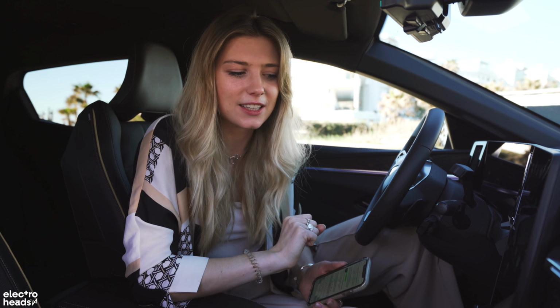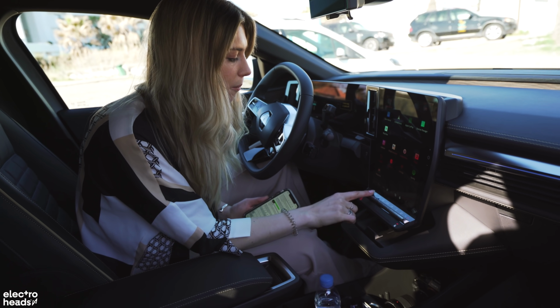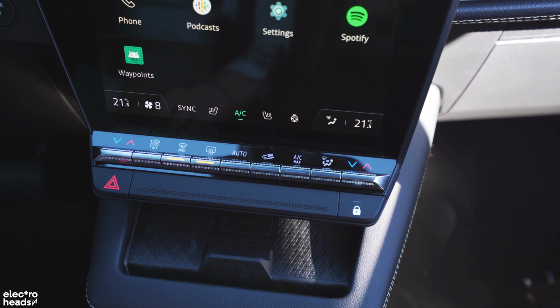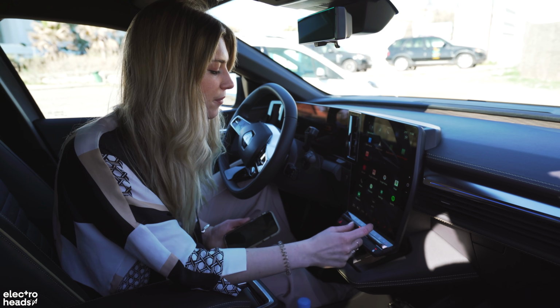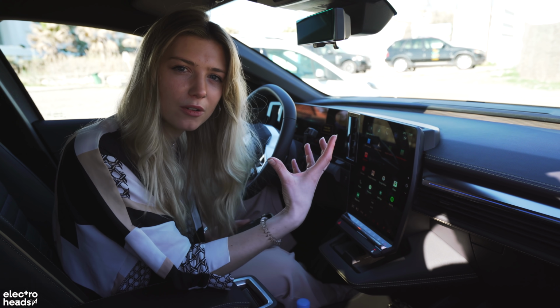So let's talk about buttons. Can we just see how many actual buttons that you can press? Look at that, it's lovely, and it's got that lovely click when you push as well, which, when you're sort of mid-drive, just lets you know that you've selected what you need, and it's just very lovely. I'm not about the haptic. It's all about the real life, right?